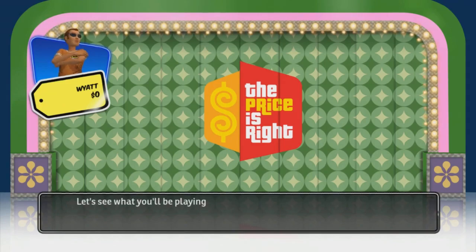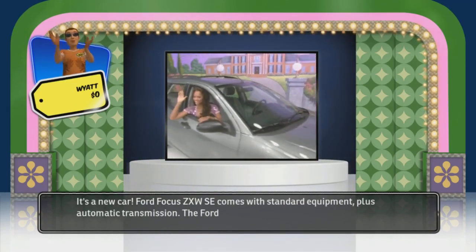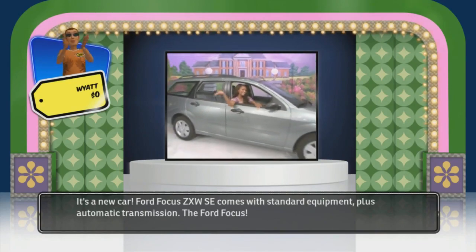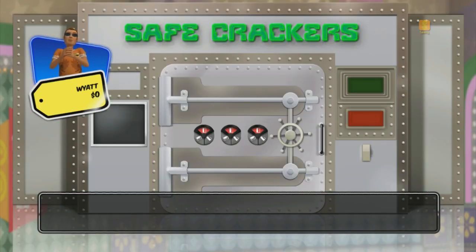Let's see what you'll be playing for. It's a new car! Ford Focus ZXW SE comes with standard equipment plus automatic transmission, the Ford Focus. You can win it playing Safe Crackers.